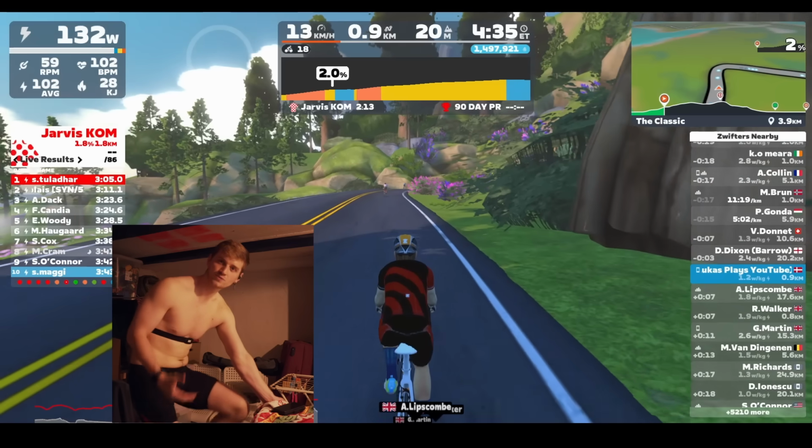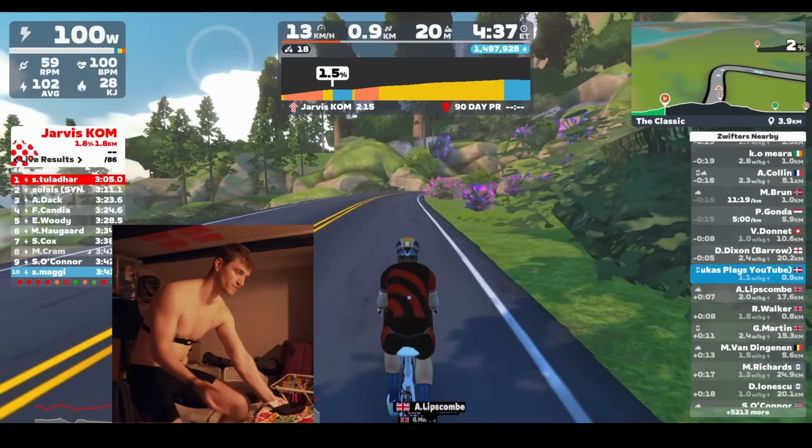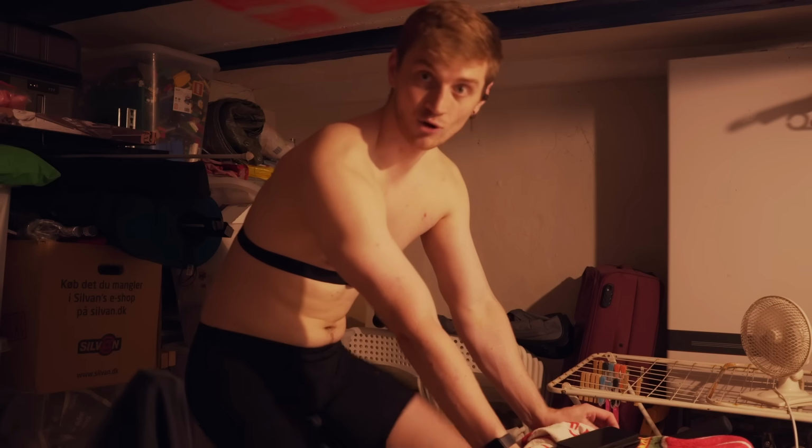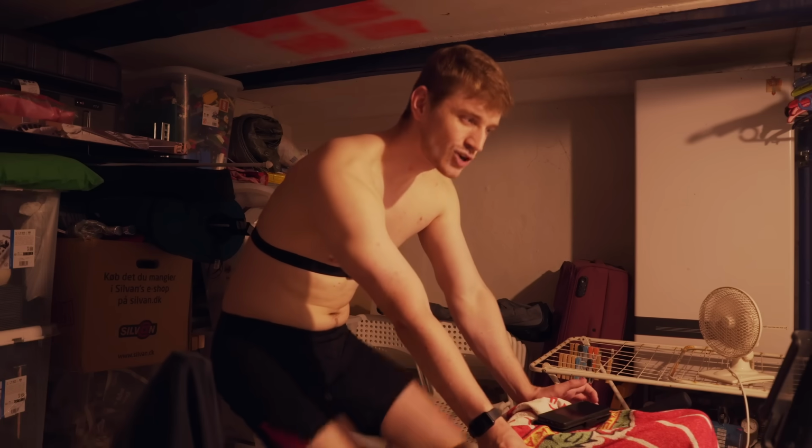I'm yet to do a full ride with the new saddle. I've just tried it out, and it worked fine. So now I should be able to sit properly for the entire ride, which I haven't been able to at all, ever. Which should add quite some watts, I think.